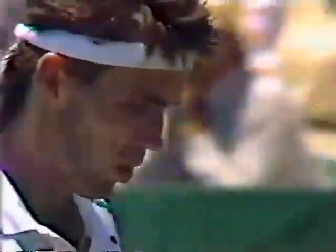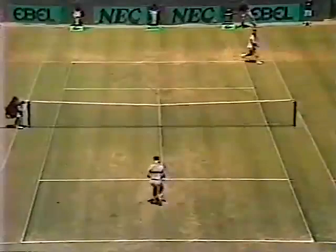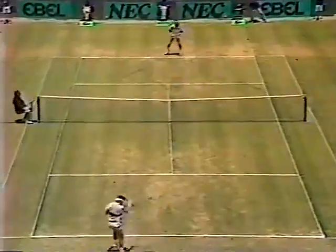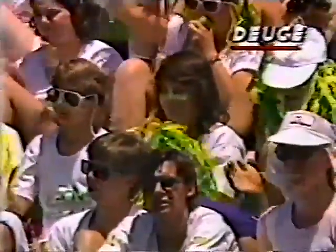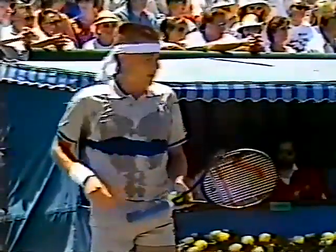40-30. Pat Cash still looking calm, collecting himself. It couldn't be easy with the onslaught that he's received from Mikael Pernfors. Oh, he's going to get a chance here at another second serve. And get in. Deuce. So three attempts at coming to the net this game. Pat Cash has won all three.